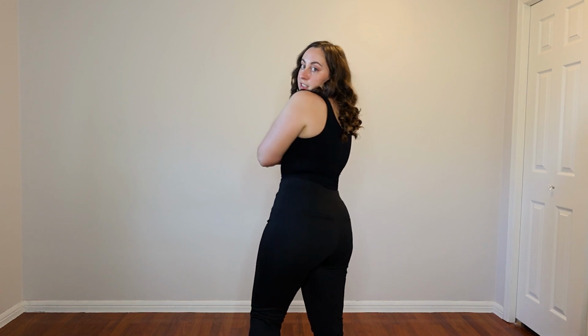They have the fake pockets at the back to make them look more like dress pants. They're also made of a fabric that feels like real dress pant material. They feel like higher end, trouser style pants, but they're super, super stretchy, which is cool. And I think that these would be super comfortable to wear to work.